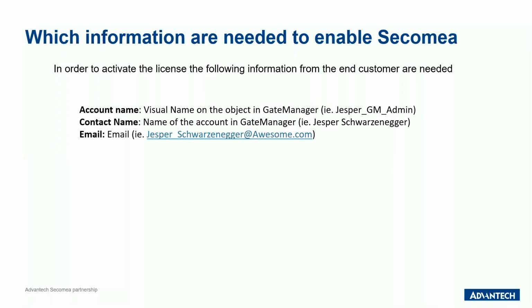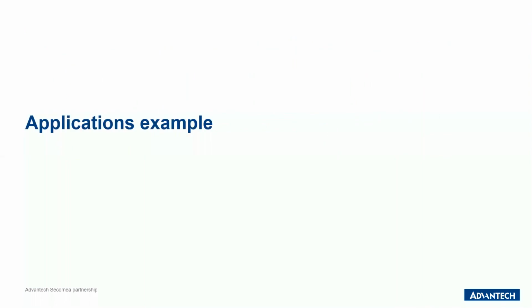So no further manual activity, simply because if you remember, we were discussing cybersecurity. So once the ordering is done, there is no further activity to be done. Everything is managed by the system with a cybersecurity assessment on top. And right now, I wanted just to highlight a few examples of what we are able to provide with Secomea.